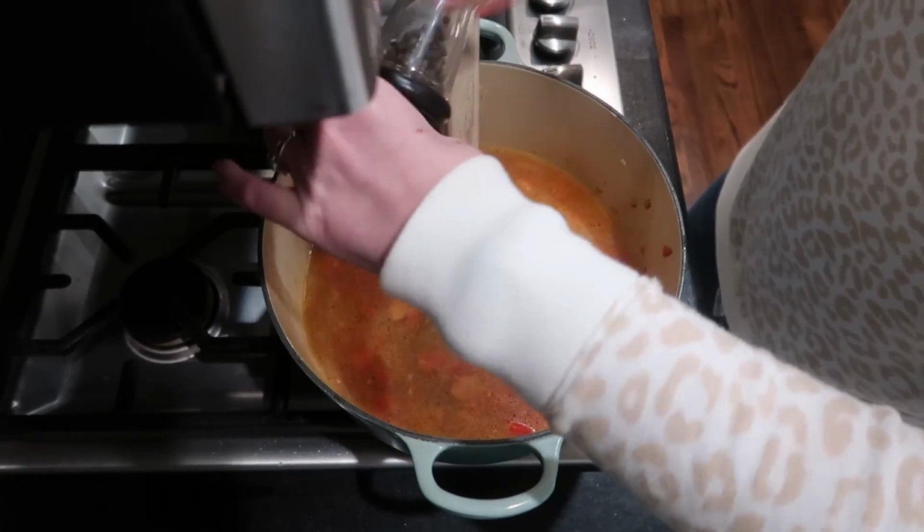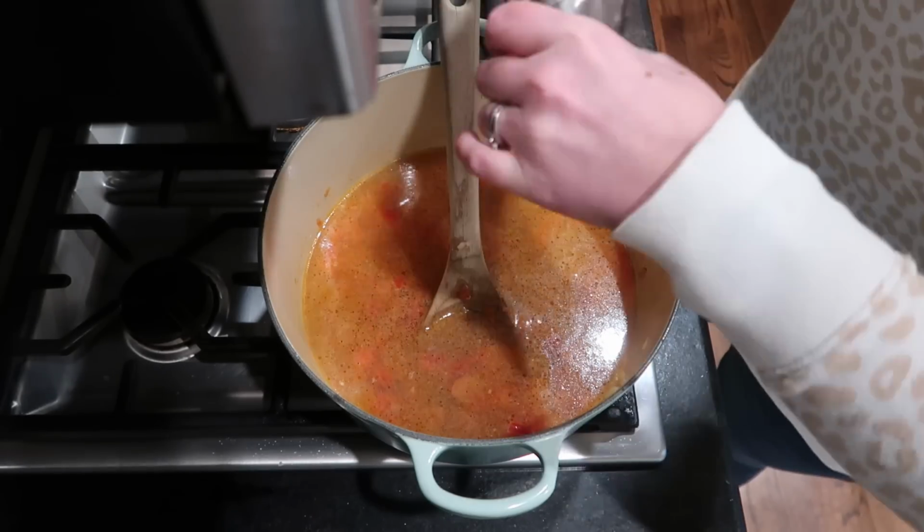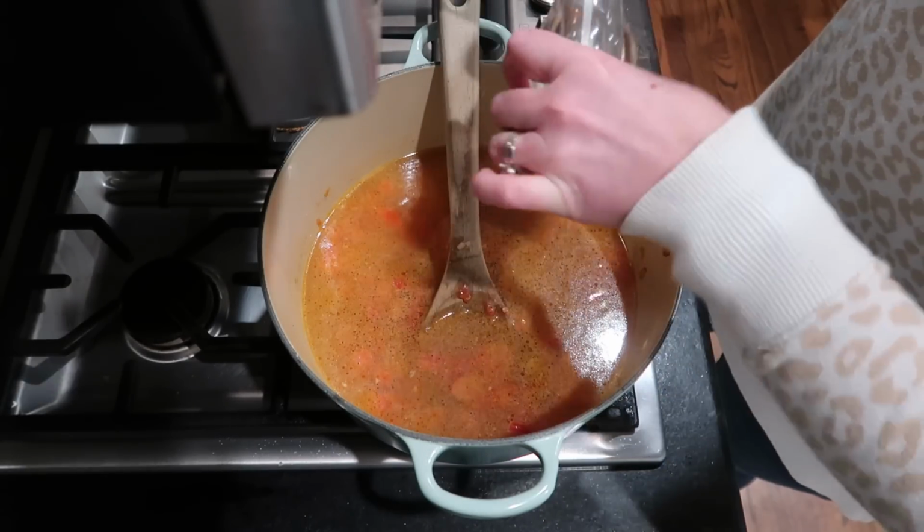You can also add any other seasonings that you want. I'm gonna add just a little bit of pepper and just a smidge of salt. There's gonna be a lot of flavor in this from the sausages. It helps to season the recipe.